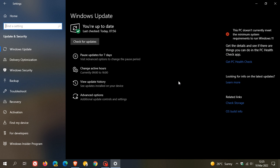So that's just some points to consider regarding the update installation time it takes, mainly on Windows 10 devices, as I have noticed personally that Windows 11, the updates are a lot quicker and simpler and faster than compared to Windows 10.